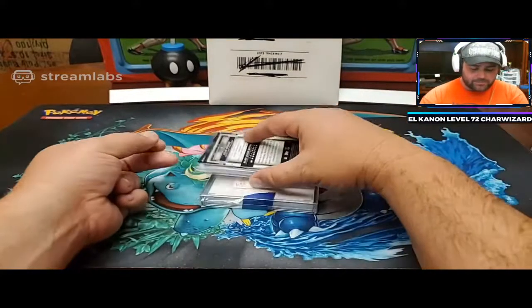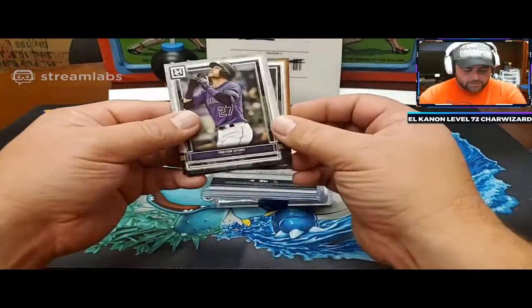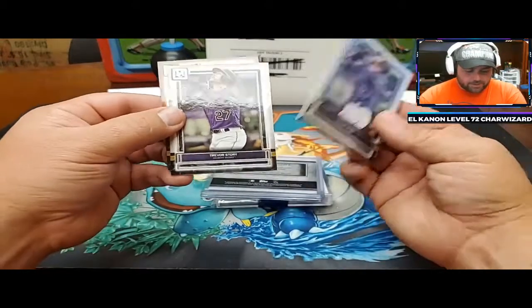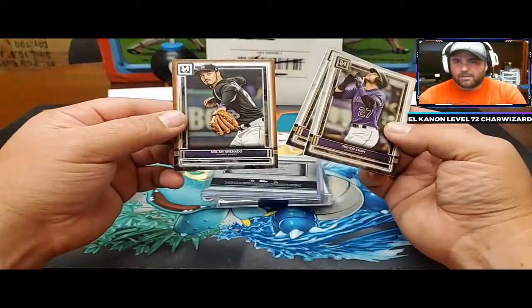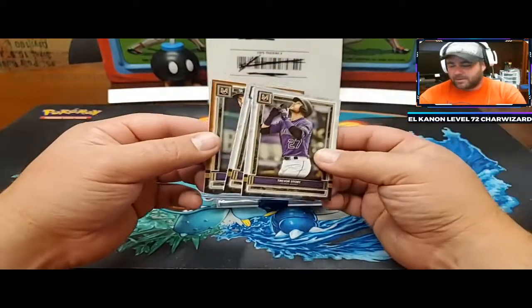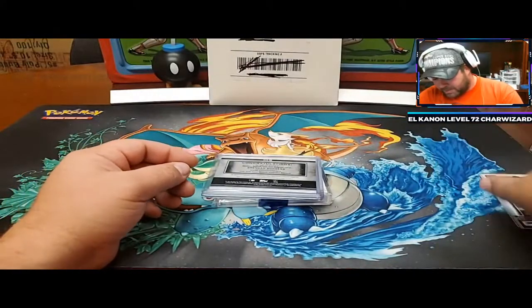Wanted to get the Rockies out of museum collection. Was hoping to get some fire. So let's look at our base cards here. We have Trevor Story, another Trevor Story, and a Nolan Arenado with the, what do they call it, copper border? I think they call it copper. I'm not sure. But copper border, those are the base ones.